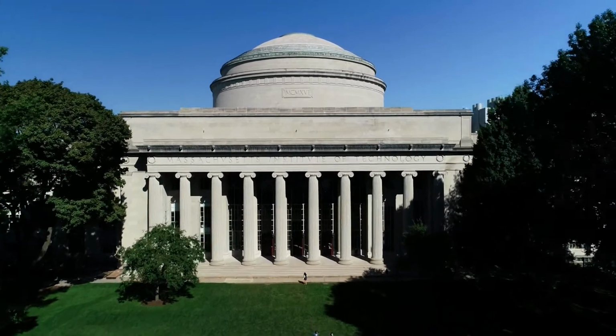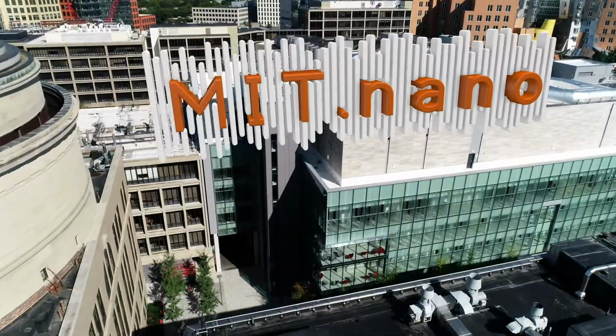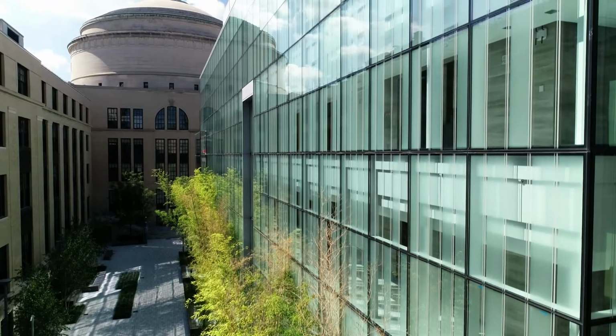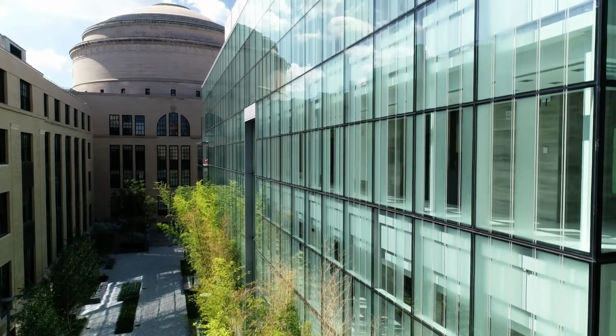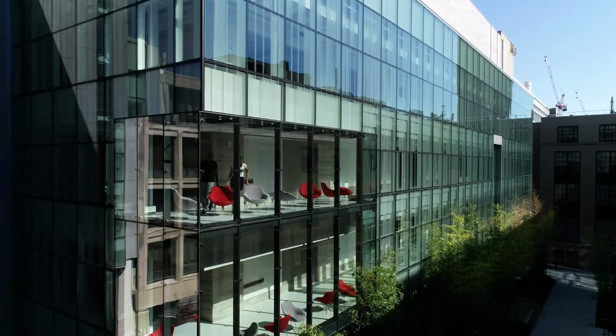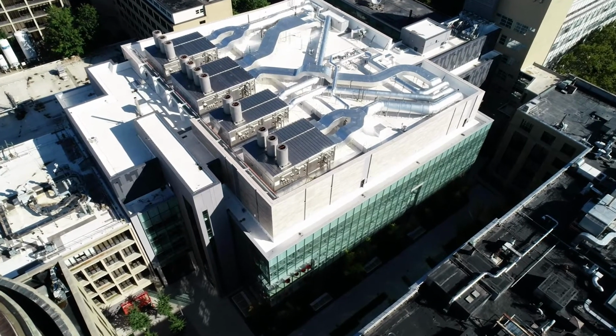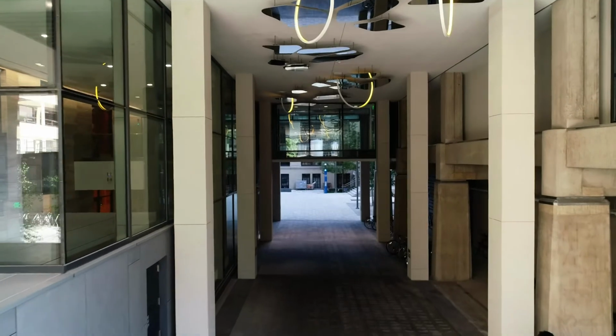Welcome to MIT.nano, MIT's open access center for nanoscale science and engineering. We offer 200,000 square feet of highly sophisticated and expensive tools to any researcher at MIT who needs them. That's because research in every discipline is increasingly being measured in nanometers.